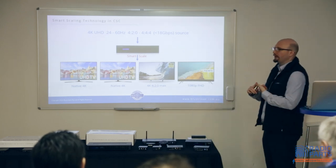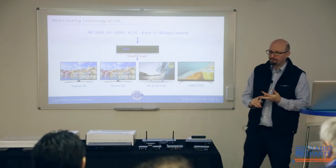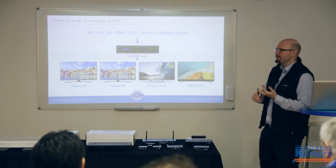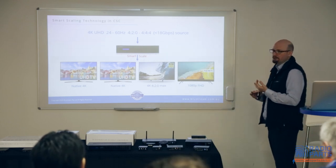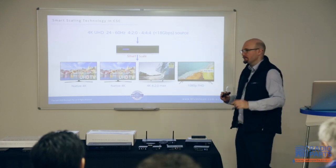It will work on a 4K 420 or 444 signal, and it will actually be able to convert that signal down to a lower resolution. And one caveat is this will not work on a 422 signal. I'll touch on that in a second.